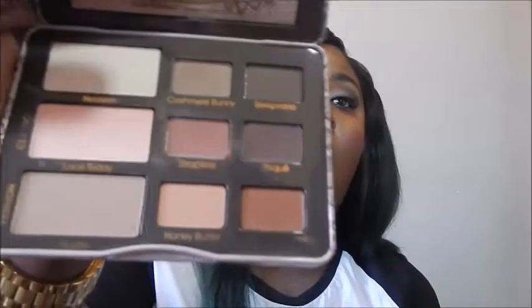The next one is a Natural Matte palette, and oh my god, this palette is so hyped up on YouTube, and trust me when I say it definitely lives up to the hype. Like, my camera's gonna die. It absolutely lives up to the hype. I've used this once, and I absolutely love it for new looks. I love this palette.